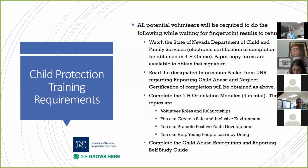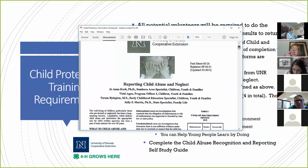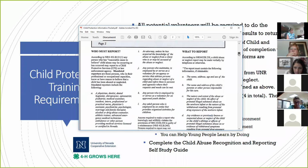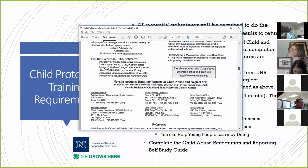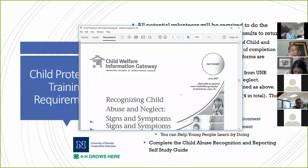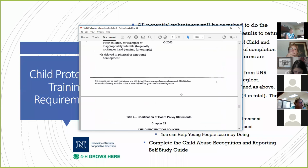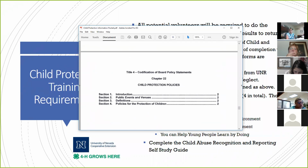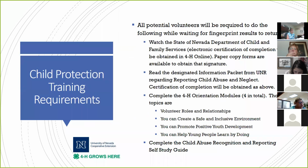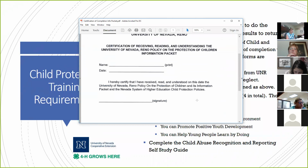I'm going to share the information. Sorry, this is the information packet that they have to read. Most of it's done by UNR, or UNCE, but there's also the Child Welfare Information Gateway. Let's see. Sorry, I'm trying to, and then there also is a copy of the Board of Higher Ed policy. So they have to read that. And this is what the form looks like. It's very simple, but we do have to collect those.